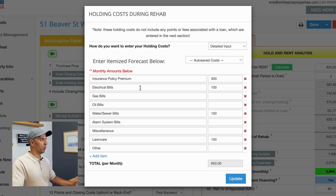Enter holding costs. This is another important one. Every time we own real estate, every month we've got payments. Other than the mortgage payment, you've got property tax, property insurance, you've got electricity, right? Gas, all the utilities need to be included. And then you've got landscaping, right?